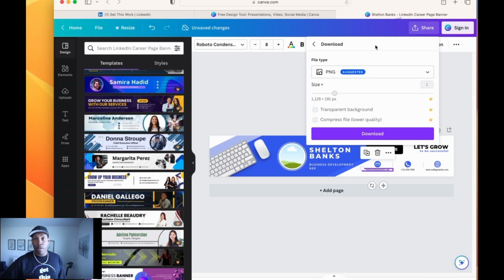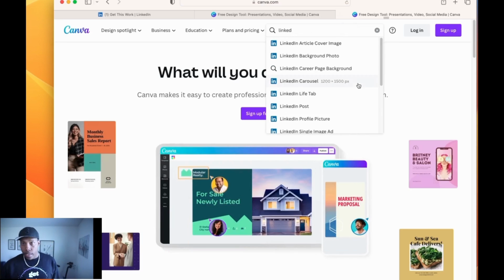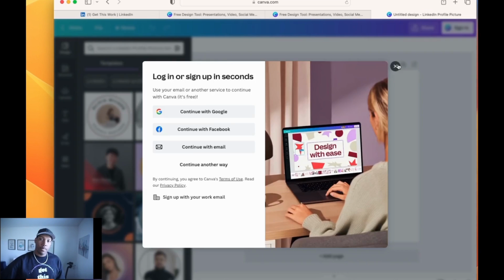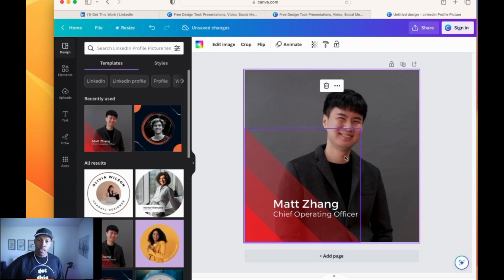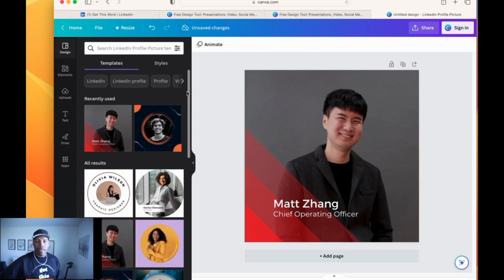So I'm going to give you another tidbit. If we go back to the home page of Canva, and I go back to LinkedIn, I can say, we got a headshot. LinkedIn profile picture. Boom, not going to sign in, but it's as simple as this. So you can take that headshot, drag and drop your headshot into one of these. And the cool thing is that Canva has this feature where you can remove the background. Detach image from background. It makes it super simple.